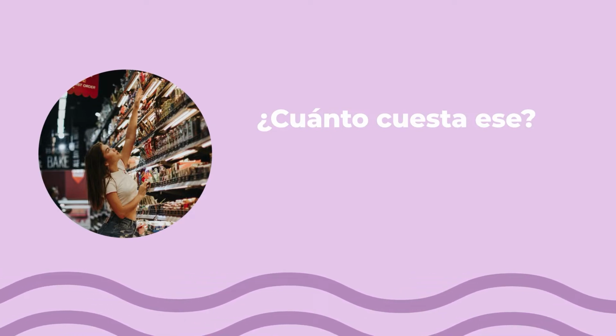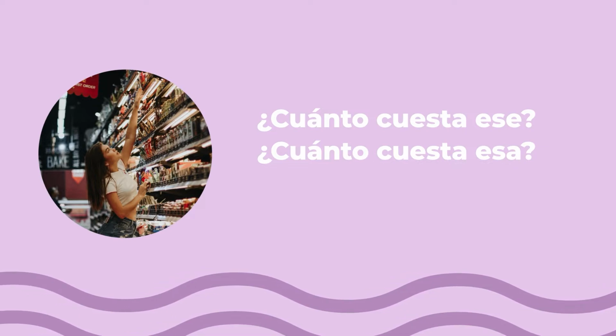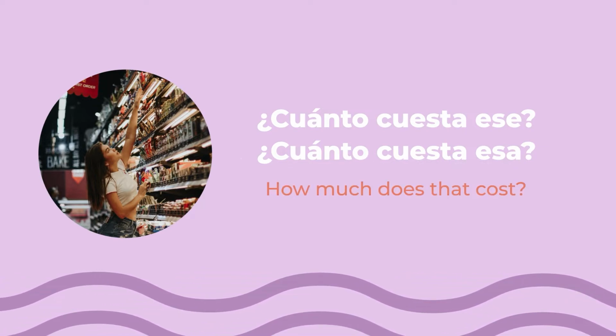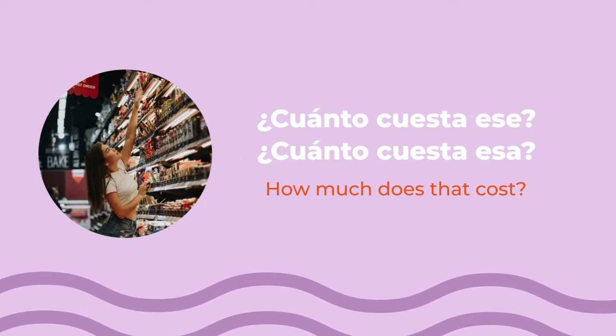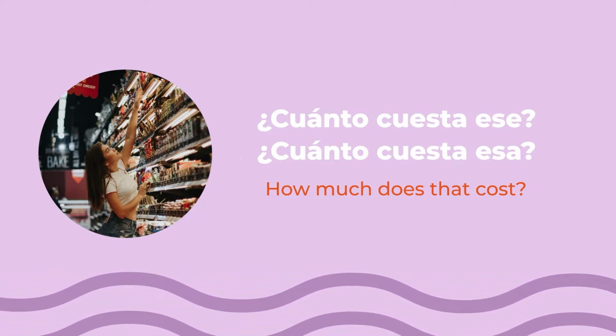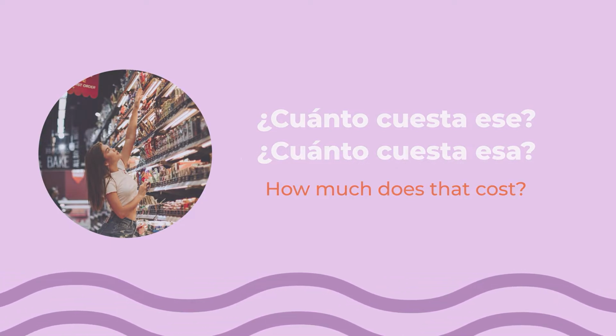¿Cuánto cuesta ese? ¿Cuánto cuesta esa? How much does that cost? Usually the object is somewhat far away from the speaker, but still not very far.